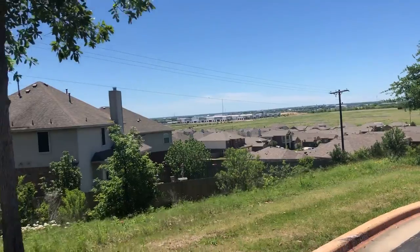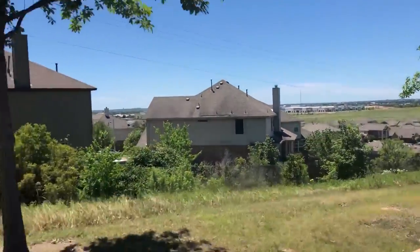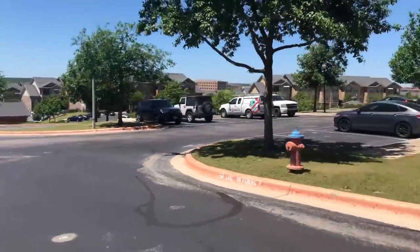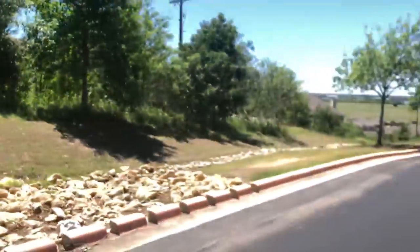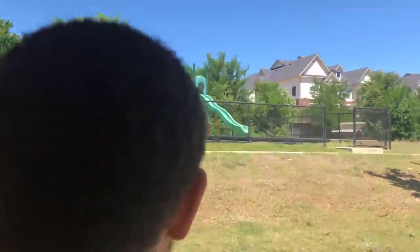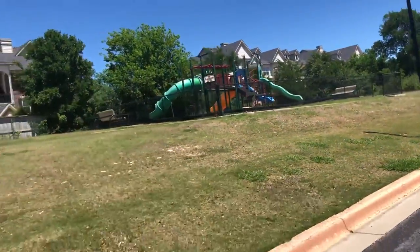This is a cute little... This is really cute. Man, this is a cute view around the rock. Yeah, that's a lot of hills. That is a lot of hills, and a lot of beauty right here. Look at that. A lot of children's playground. Victoria's nephew, there you go.